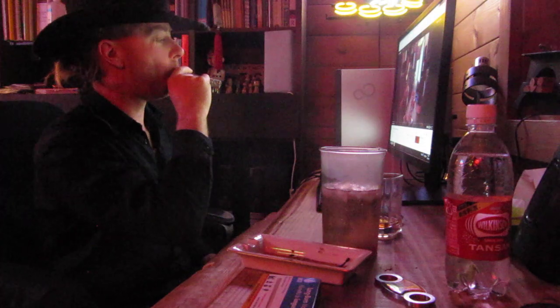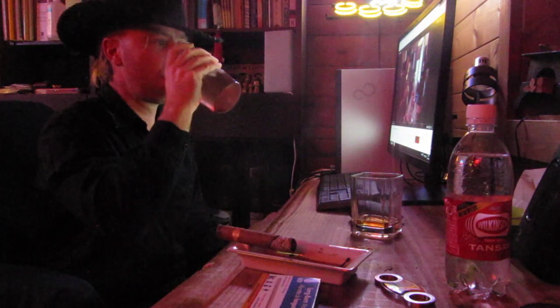So, real interesting cigar, I think. These craft cigars. Getting more interested in craft cigars.